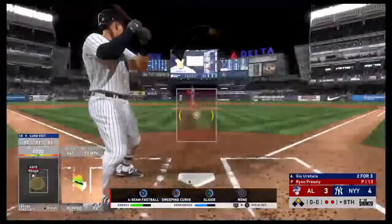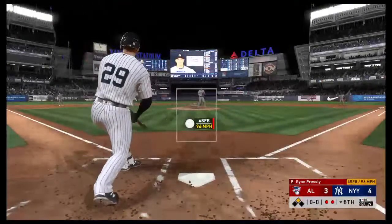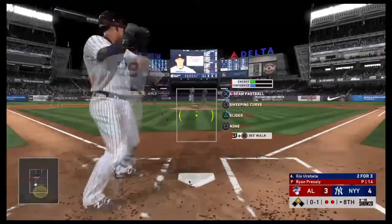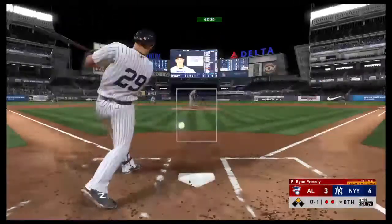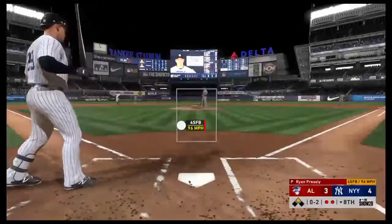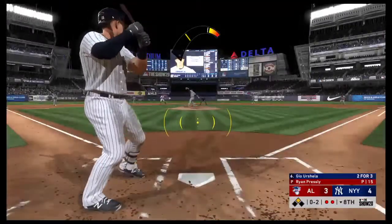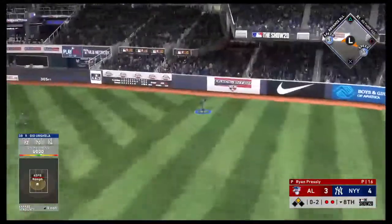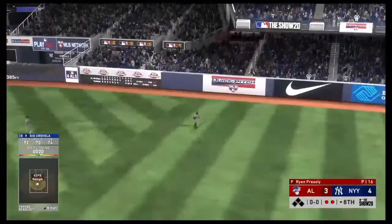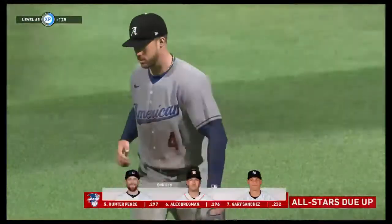Digging in now for the Yankees, Gio Urshela. 2 for 3 with a double on his line so far. 0-1 the count. And he fouls this one off. Looking to keep this a 1-run game. The pitch. Line to the right side. And 8 innings have come and gone now as the inning is over. The Yanks leave 1, but they hold on to a 4-3 lead.